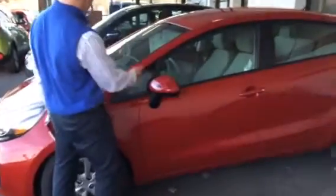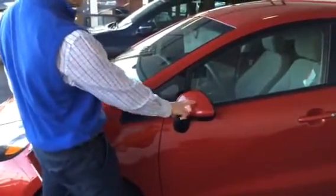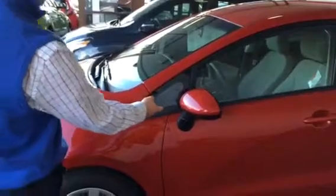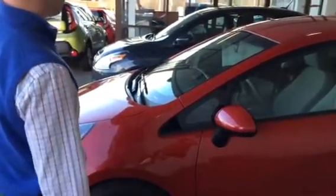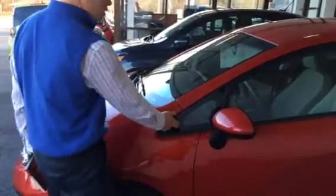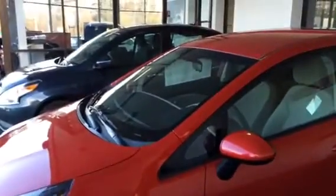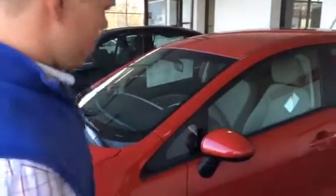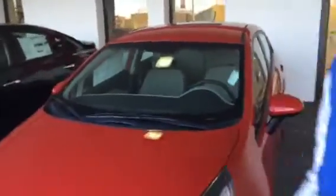So on the Kia Rio, one difference I noticed is the side view mirror is mounted on the door panel versus mounted even with the window on the Versa. And we've got another pane of glass here on the Rio. All that's going to do is give you a little bit more visibility on the Rio. It looks to me like the front windshield is actually a little bit bigger on the Rio compared to the Versa.